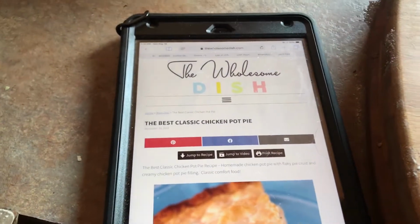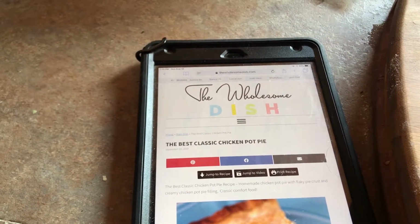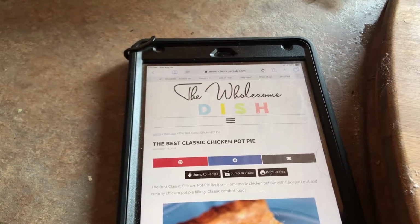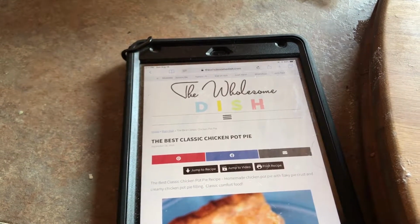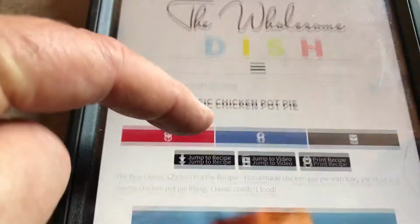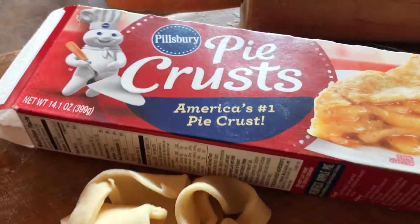Anyway, guys, so here's what I ended up doing today is I have had it in my head I wanted to start making pot pies from scratch. So today I pulled out some infrastructure and some things that I've bought in the last couple of weeks and followed this recipe from the Wholesome Dish. It's their best, as you can see, the best classic chicken pot pie. Woohoo! I would recommend. I haven't eaten it yet, but I've sampled it and it's pretty good.